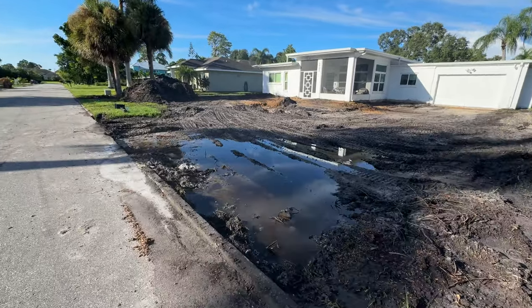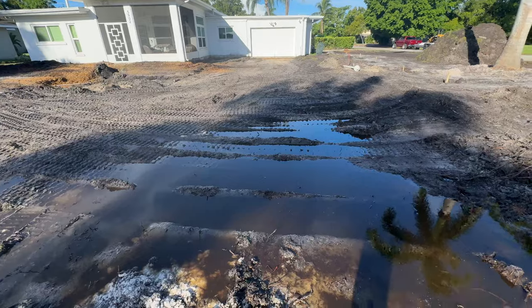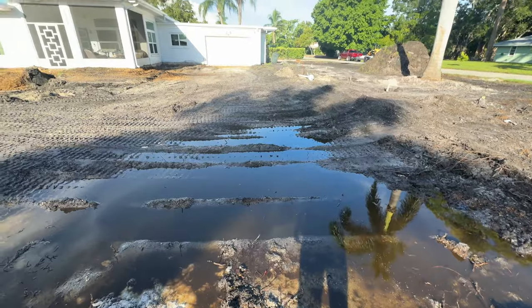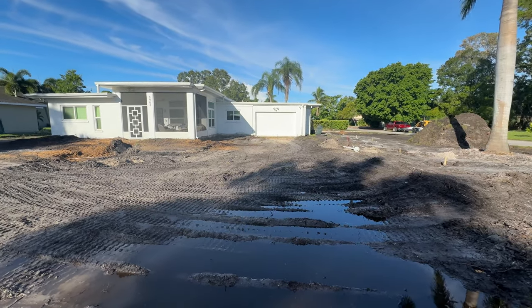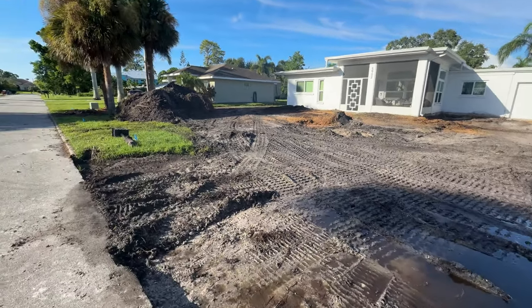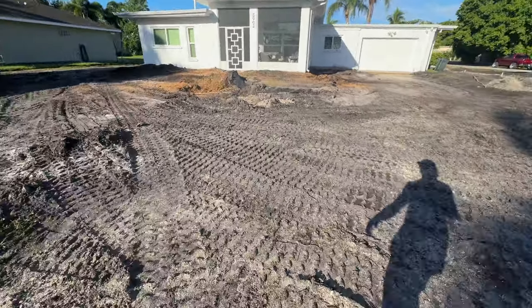Alrighty, folks, it is the next morning and it rained a little bit last night, so this is gonna be a sloppy mess. This was already wet yesterday. I got the driveway graded out for the most part and still got to do a little touch up. We ran into a bunch of big roots yesterday, stumps under the ground.